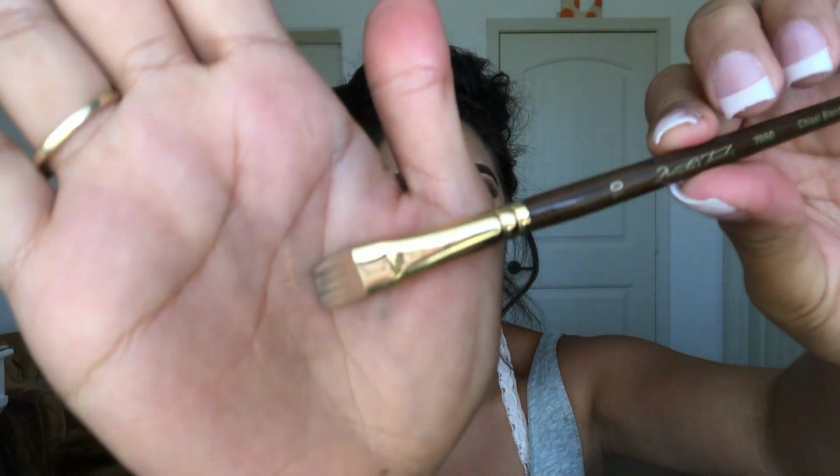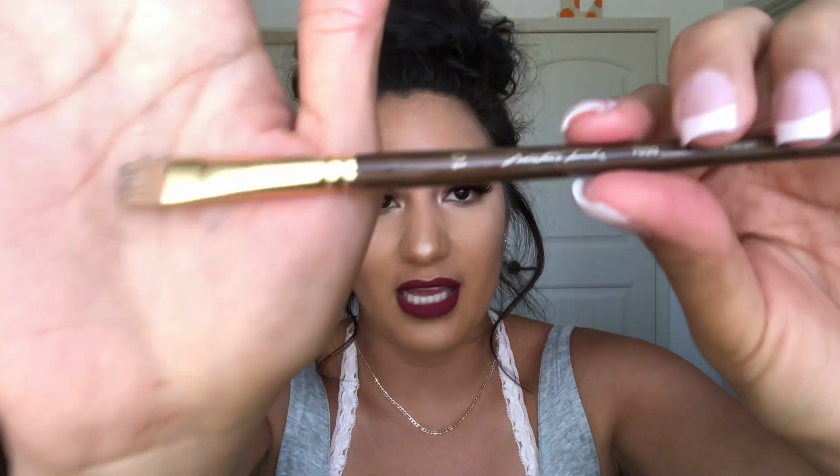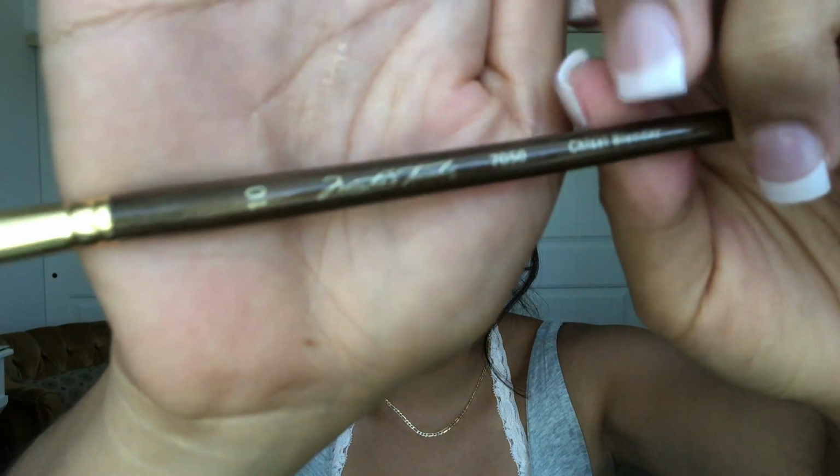Now the next brush that I want to show you guys, I bought it at Hobby Lobby, you guys. This brush is a chisel brush, it's a number 10 brush, but the brand, I can't even read the brand, you guys. I don't know if y'all can see that. This is the brand right here. I can't read it, but I know it starts with an M.